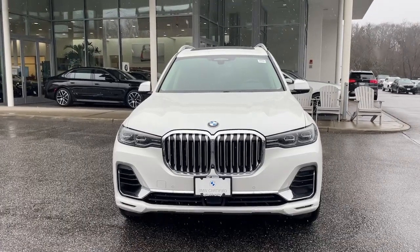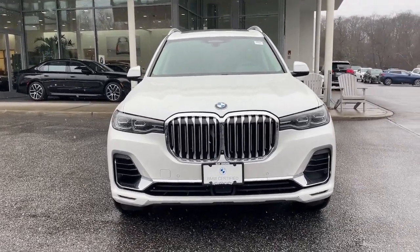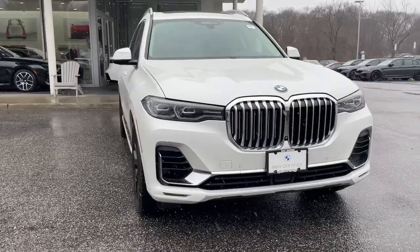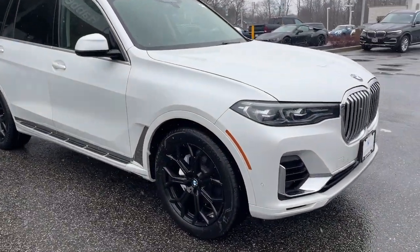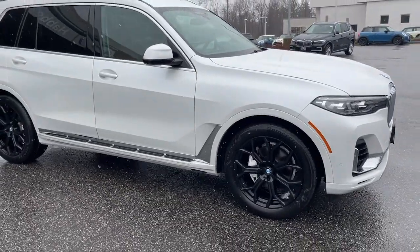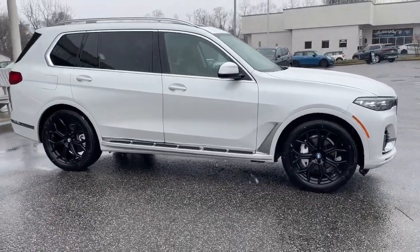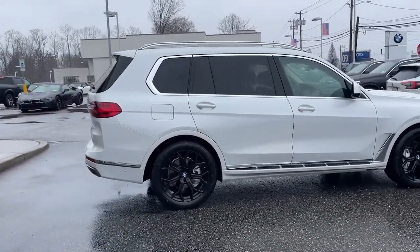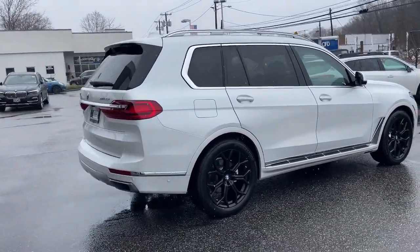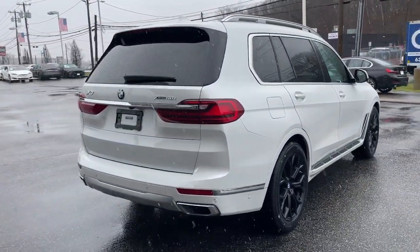Here is a wonderful 2020 BMW X7. With less than 35,000 miles on the odometer, this vehicle provides excellent value. Enjoy a view of this handsome BMW X7, the family-friendly, versatile luxury vehicle that combines upscale passenger amenities, advanced safety and connectivity tech, and delightful driving manners.